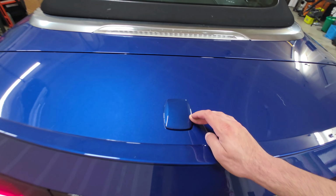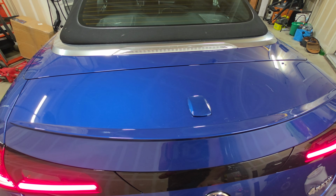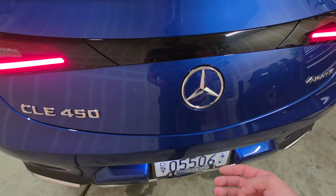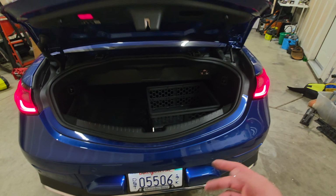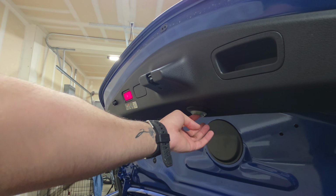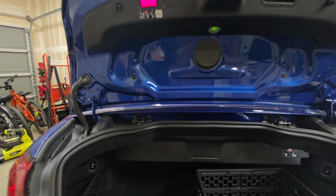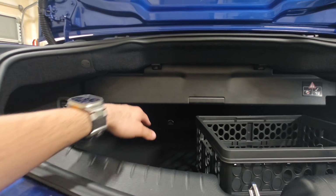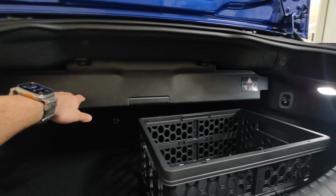So satellite radio and stuff like that, that's probably where this small shark fin antenna looking thing is from. And to have access to your rear, there's no button down here, unfortunately. It's this Mercedes logo. You simply just do that and it automatically opens. And then you do have your emergency release, which illuminates right here. And then this allows you to give you additional cargo space, because this is where space is normally just taken up from the convertible part.